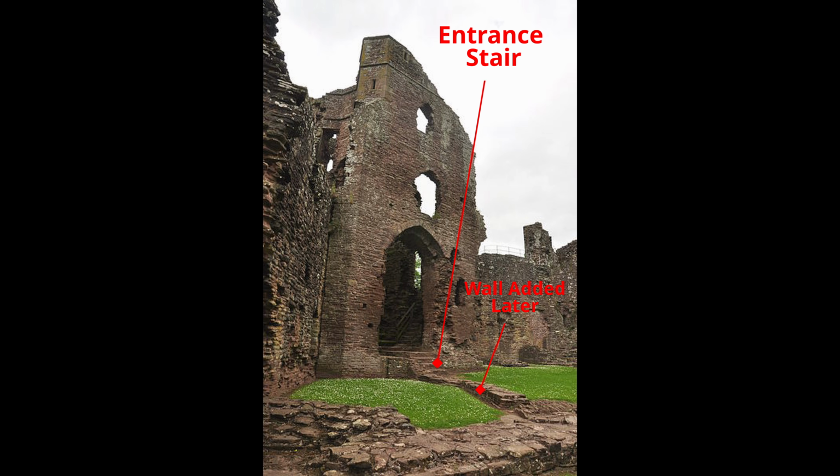A short stair leads up to a platform, but we can see here that a stone wall cuts into the archway and goes almost to the stair. This would have been a later addition and would have housed several servants at the castle, but when the arch was built in the 14th century by the Earls of Lancaster, there would have been no obstruction to the arch. Many of these structures in the interior courtyard are either from the 14th century or after.